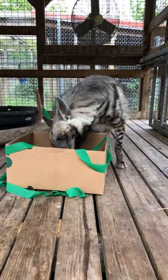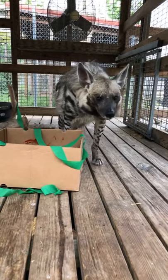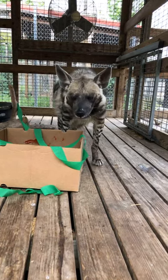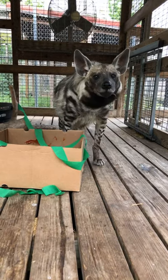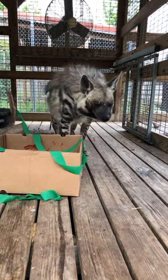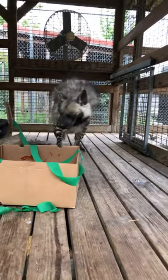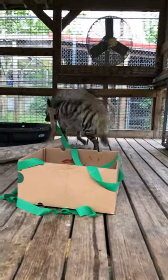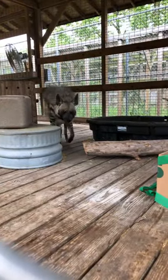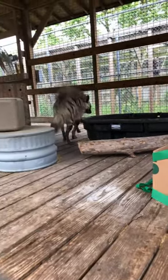So striped hyenas are mostly found in Africa, the Middle East, and India. There are four different types of hyenas: the striped, the spotted, the brown, and the aardwolf. Hyenas are not related to cats or dogs. They are in their own family called the Hyaenidae. Striped hyenas are mostly solitary animals, but we have found striped hyenas to hunt and live in packs. They mostly consist of one female and a few males.